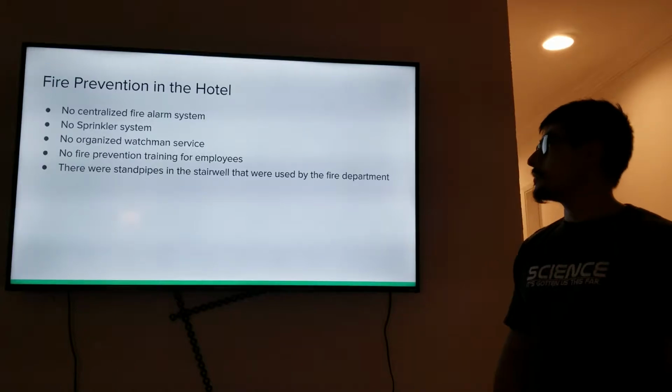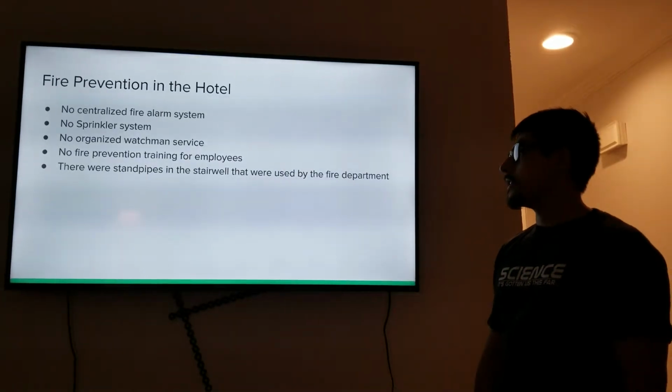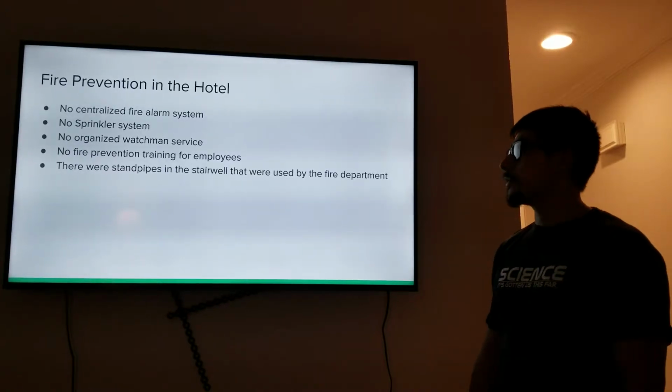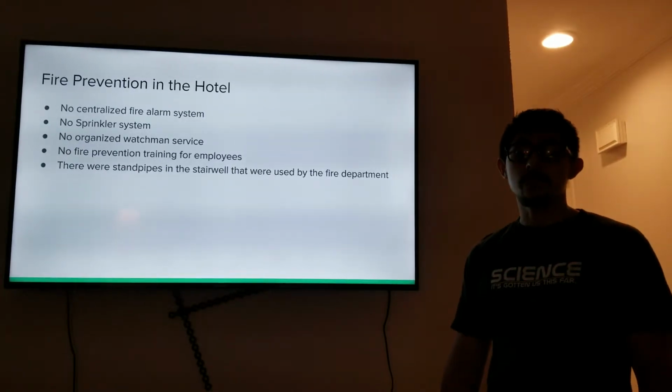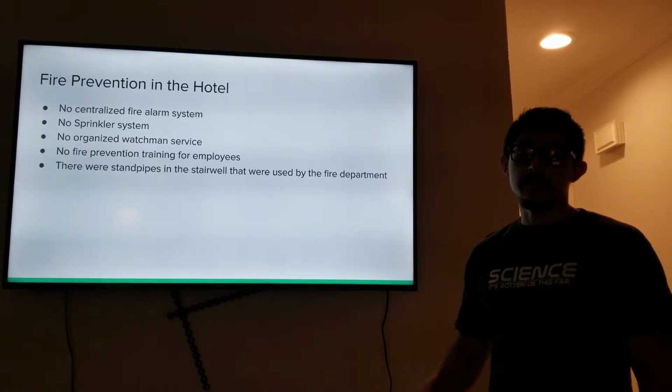There were standpipes in the stairwells. Those were used by the fire department to advance their lines as they were fighting the fire on the separate floors. However, many of the standpipes that were found, the hoses were completely burnt.